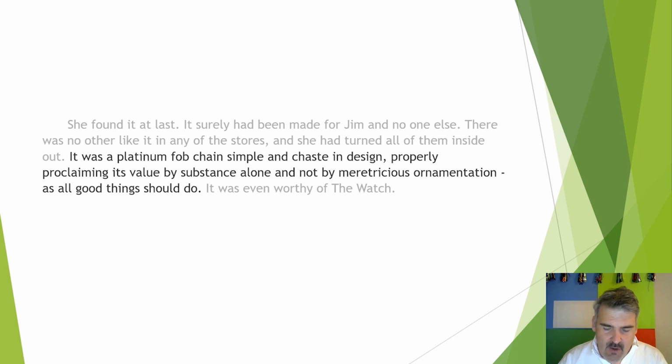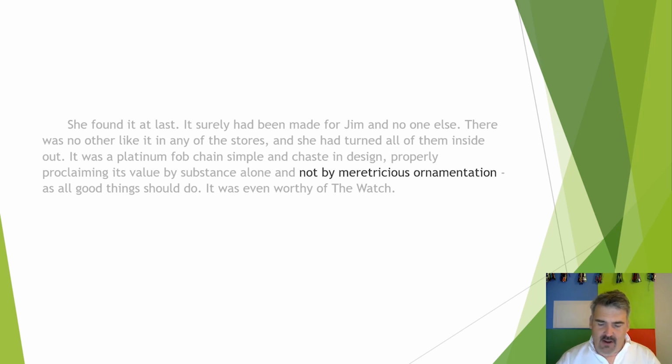So we still need to figure out what chaste in design means. But wait, when I look at the sentence, it looks like everything that comes after the phrase chaste in design is defining what it means. So we may have really figured it out already. We've learned that the author says the chain is simple and it does not need any fancy wrapping or gadgets added to it. So chaste in design must mean that it is simple by design, and that's a good thing. The other phrase, not by meretricious ornamentation, is just another way of stating that too. It doesn't need artificial ornaments or gadgets. It's beautiful in its simplicity.